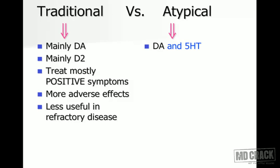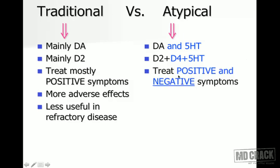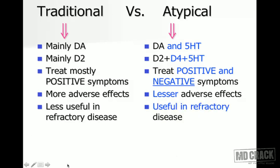Whereas atypical agents, they do block dopaminergic receptors, but they also block 5-HT receptors. That's their specialty. They block the D2 receptors just like traditional, but in addition, a very important receptor which has been shown to be blocked is D4 receptor as well as the 5-HT receptor. They treat the positive symptoms, but they also treat the negative symptoms of schizophrenia. That's the great advantage. They have less adverse effects as compared to the typical antipsychotics, and they are useful in the refractory disease.